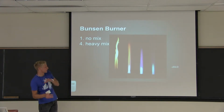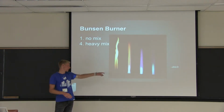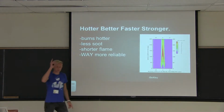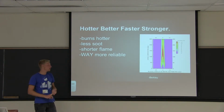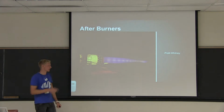So this helps visualize it, where you shut off the valve at the bottom, there is no mixing happening, so it's using the air around it. But if you flip it all the way open, it'll be a complete mix and hotter. And so this is where the Bunsen burner gets good. It burns hotter. It's a shorter flame. There's less soot, and it's way more reliable. It's not flickering around. It's always right there for you.